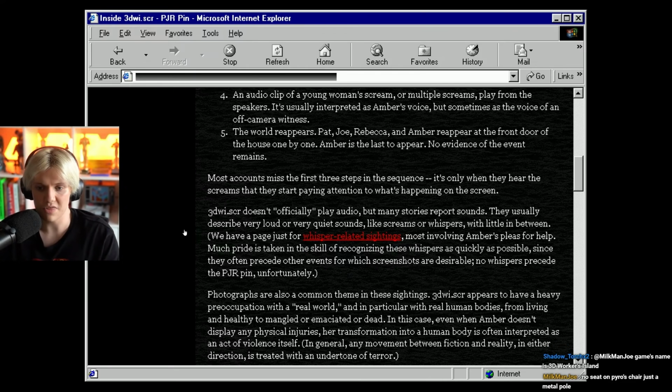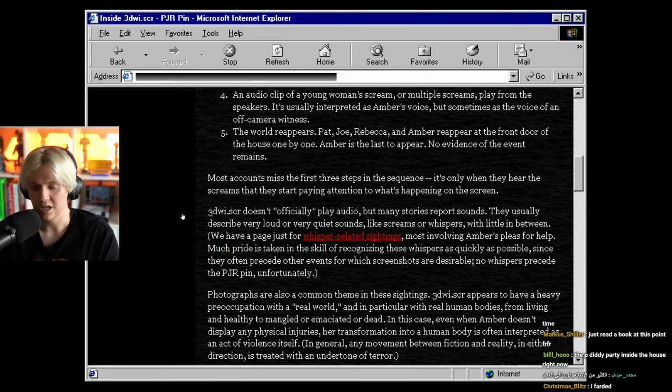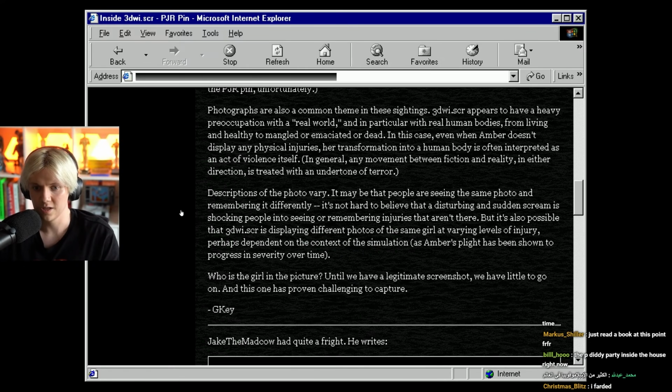Photographs are also a common theme of these sightings. 3DWI appears to have a heavy preoccupation with a real world, and in particular with real human bodies, from living and healthy to mangled or emaciated or dead. In this case, even when Amber doesn't display any physical injuries, her transformation into a human body is often interpreted as an act of violence itself. In general, any movement between fiction and reality in either direction is treated with an undertone of error.